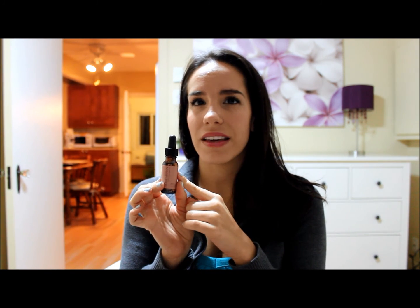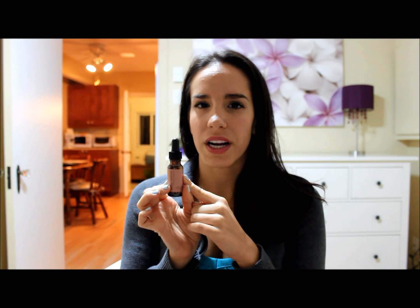This is the Josie Maran argan oil. This is the regular. I think it's my third bottle of the regular, but I also bought one of the radiance and one of the light. I prefer, even though my skin is more on the combination to oily, I still prefer the regular at nighttime. I think it's more moisturizing, and I prefer using this during the daytime rather than the light version. I feel like the light version is not quite moisturizing enough, but at night the regular is amazing.